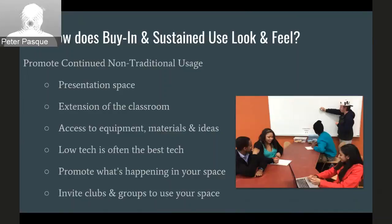We can get teachers to hold class in the space and near the space to be able to utilize the materials. And I really think that low tech is often the best tech. Use whatever technology is the right tool for the job. It doesn't always need to be a laser printer or an etcher. It could be some woodworking tools, or it could even be hot glue and popsicle sticks if that's what the project calls for.